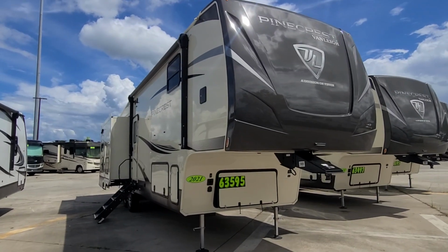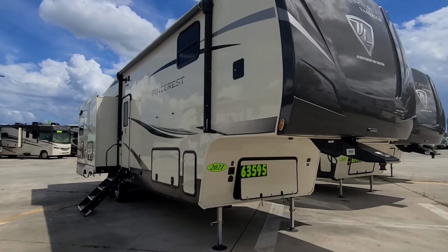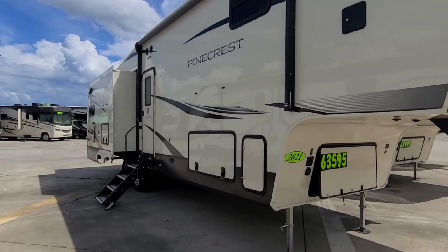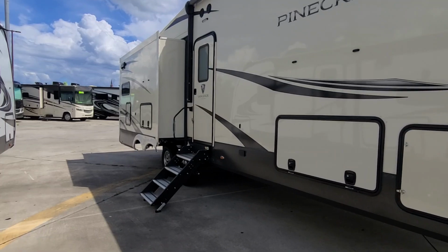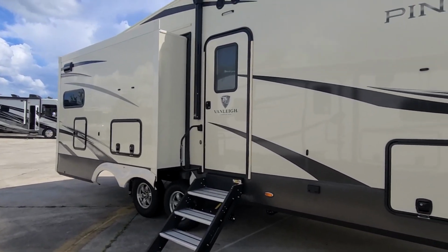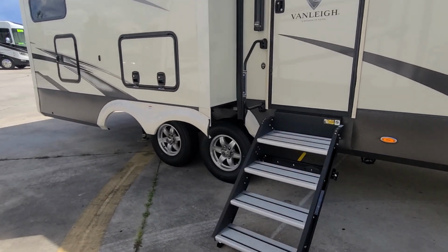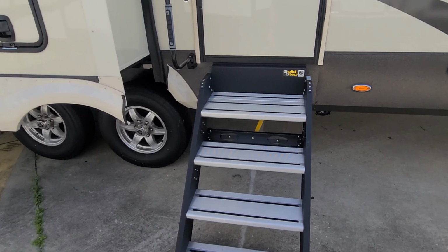Okay guys, here's a 2021 fifth wheel listed at just above $63,000. Let's take a look inside. These fifth wheels are very big, pretty much like a house on wheels. One of the biggest style travel trailers you can get. Dual axle, several steps up.